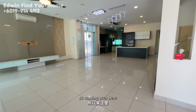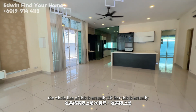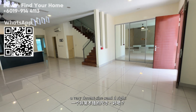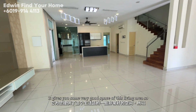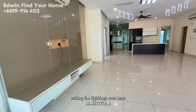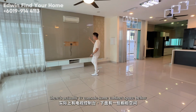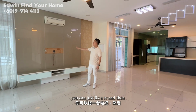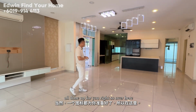Alright, so coming over here, you can see the whole length of this is 26 feet. This is a very decent size semi-D, right? It gives you some very good space for this living area. The owner previously has already done the plaster ceiling, fan, and lightings. Over here you can see there's a TV console, with some cabinetry space below. You can just fix a TV, and then of course an aircon all done up for you, right?